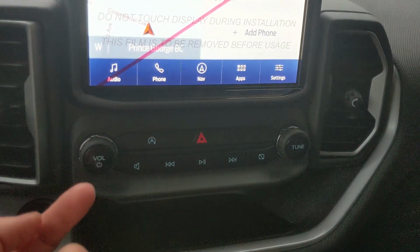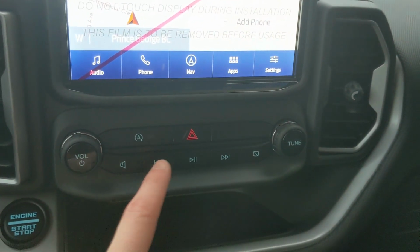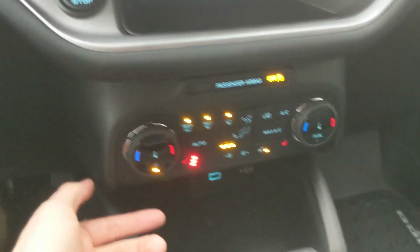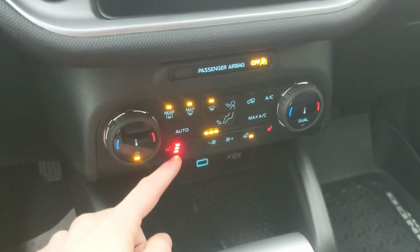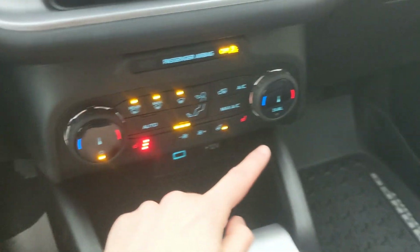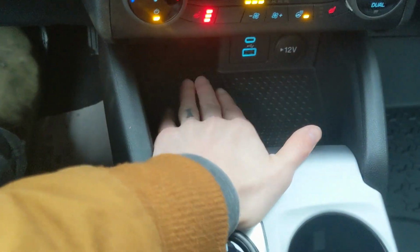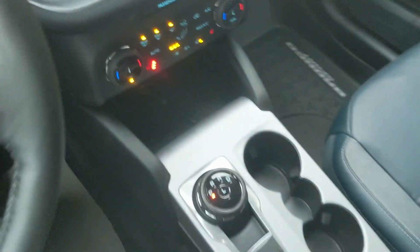Moving down, you have your media controls, hazards, auto start-stop shut off, a little tray area there, and then your climate controls with dual zone front climate and heated front seats and a heated steering wheel. Down below that, you have this area with a USB, USB-C, 12-volt power outlet, and a wireless charging pad. So if your phone's compatible, throw it on there to charge.